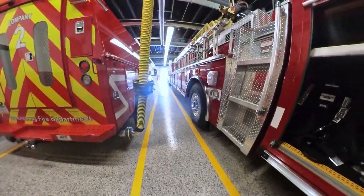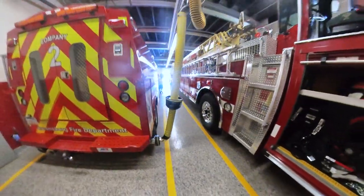The cab is Spartan cab. What's that? The cab is Spartan cab. Okay.